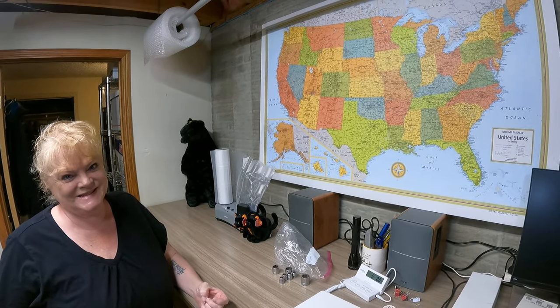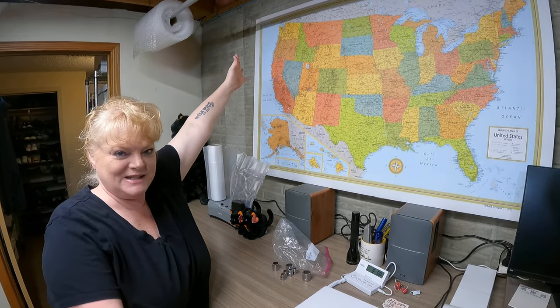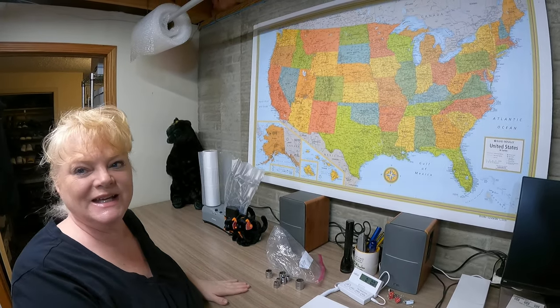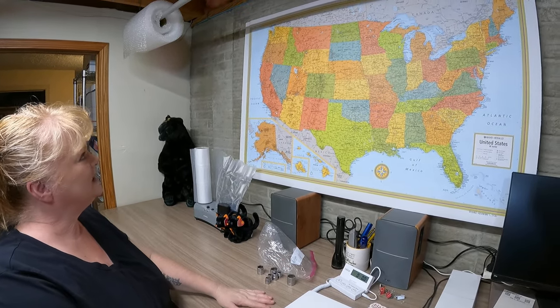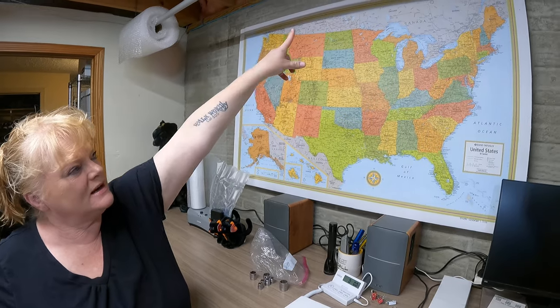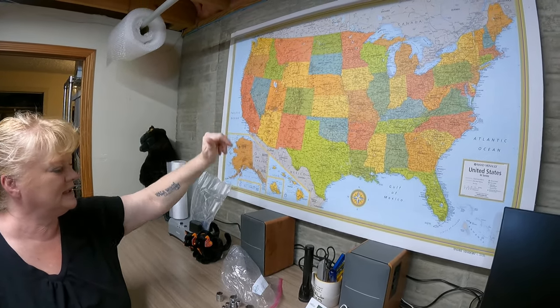Let's tell them about the map. All right, Donna, explain what this new larger map is for. Larger. It's humongous. I will reach the top for her. Yes, and it comes down so we can reach it. Got a little bit of Canada. We've got Hawaii and the islands in Alaska and everything.